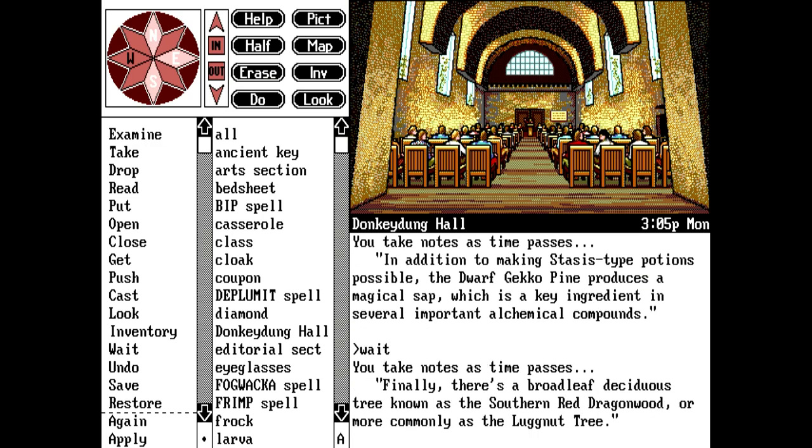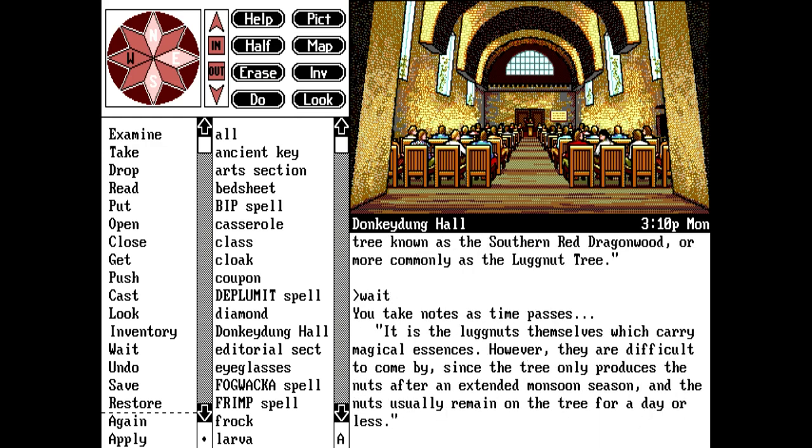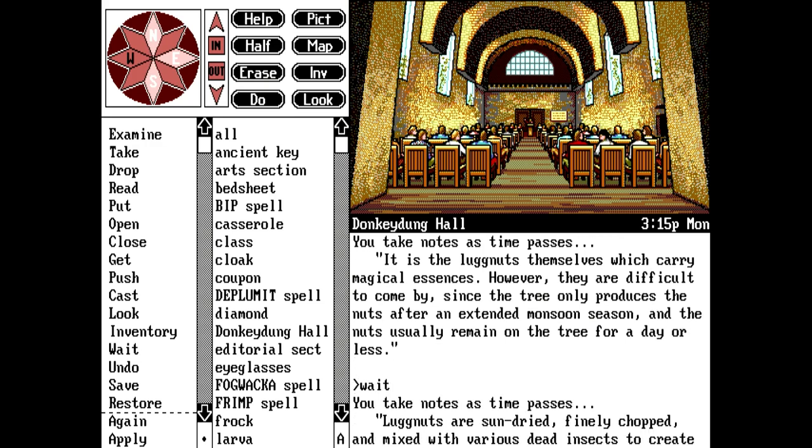Oh, good. Finally, there is a broadleaf deciduous tree known as the southern red dragonwood, or more commonly as the lugnut tree. It is the lugnuts themselves which carry magical essences. However, they are difficult to come by since the tree only produces the nuts after an extended monsoon season, and the nuts usually remain on the tree for a day or less. Damn, that does make it difficult.